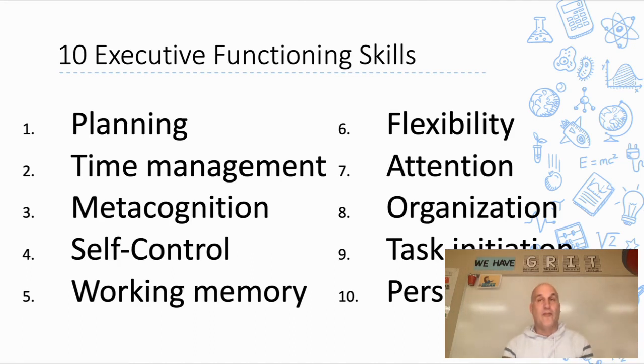Now, as you can probably surmise for yourself, these 10 skills would be good for anyone to possess. But why we need to be more deliberate about teaching these is that some of our students do not have these skills, and yet we expect them to have them.